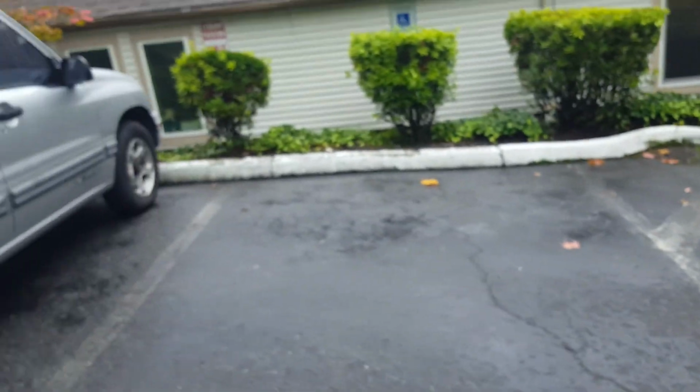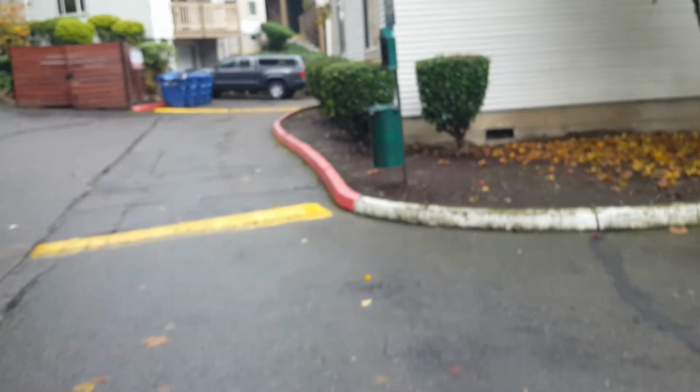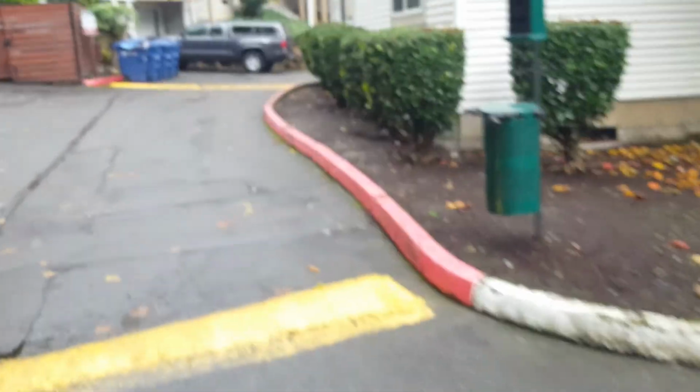Speaking of white curb, you can see there's white curbing on this property. They want to have these curbs painted white and red. So wherever the curbs are painted, they want them power washed. I've got 2 full days to power wash these curbs. I mean, we might be able to get it done in 1, but I'm going to say 2. 2 days to power wash the curbs.